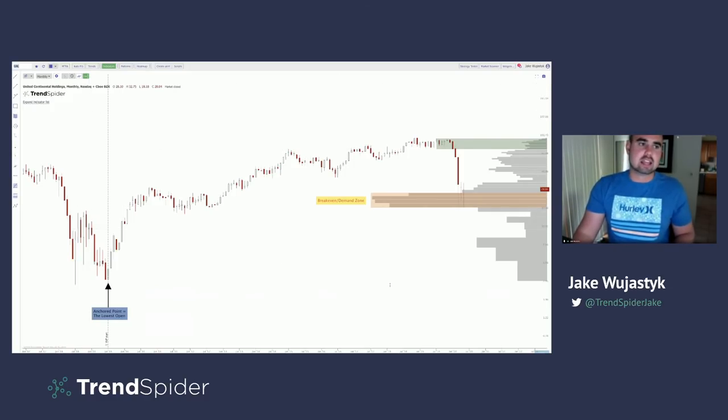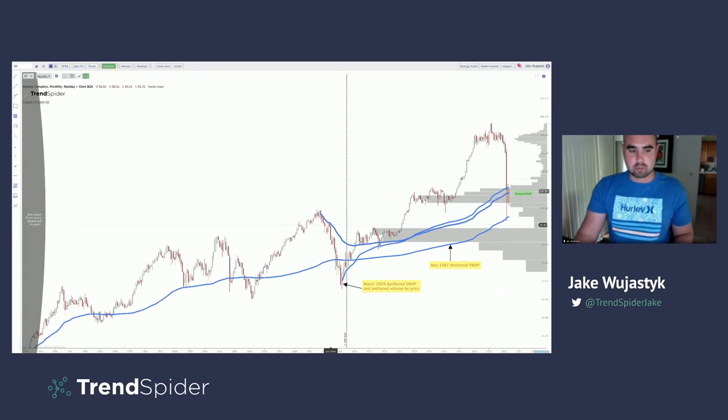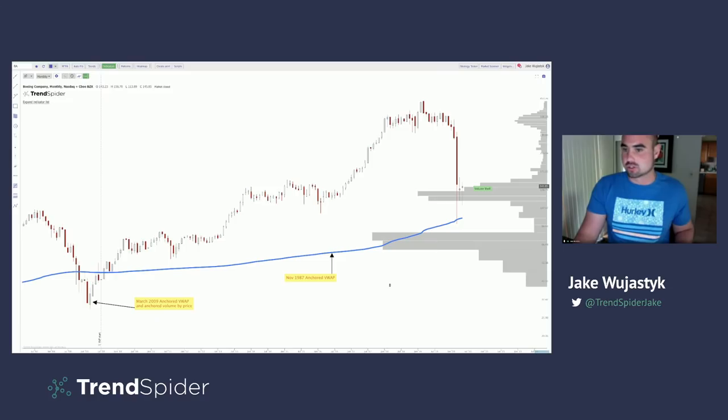I mean, your Boeing, your GEs of the world, they're all pretty much looking exactly the same, because they have the same type of product that they're working on, aviation, whether that's engines or airplanes. So it's not shocking to see that this looks very similar to United Airlines and Delta for the monthly candles here. GE, pretty similar as well.